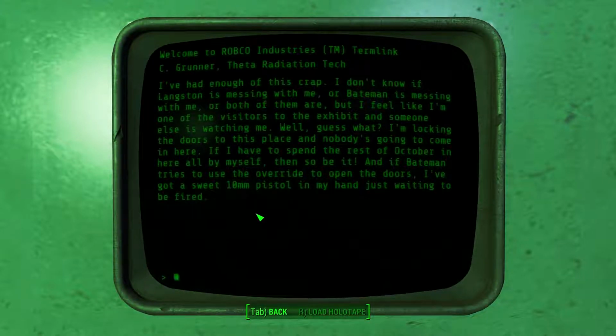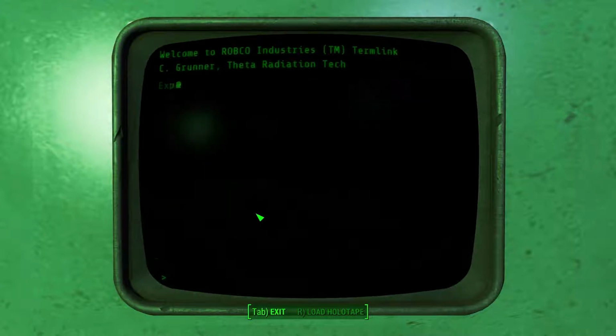I've had enough of this crap. I don't know if Langston is messing with me or Bateman is messing with me or both of them are, but I feel like I'm one of the visitors in the exhibit and someone else is watching me. Well, guess what? I'm locking the doors to this place and nobody's going to come in here. If I have to spend the rest of October in here all by myself, then so be it. And if Bateman tries to use the override to open the doors, I've got a 10mm pistol in my hand just waiting to be fired.